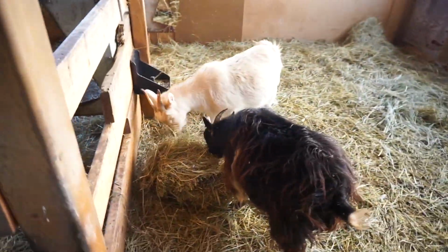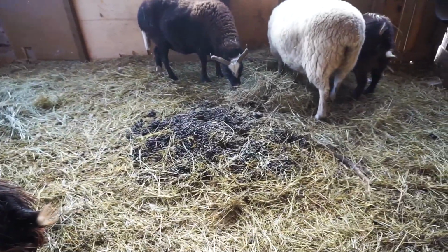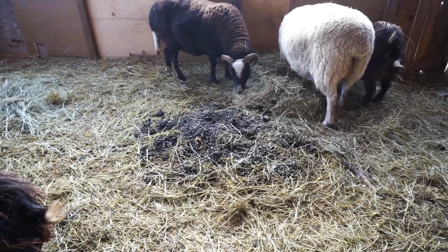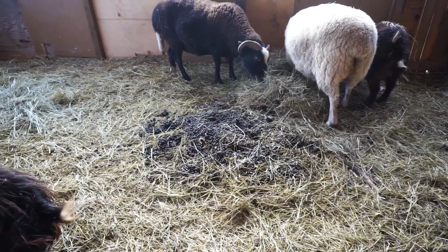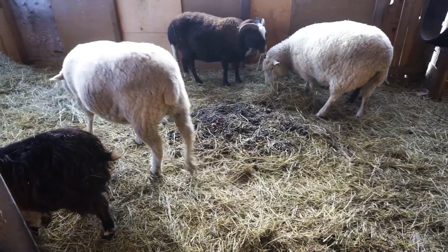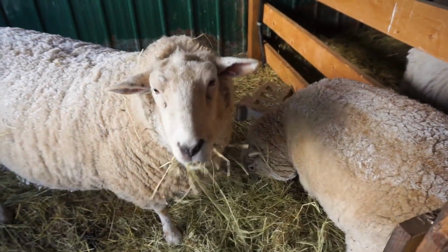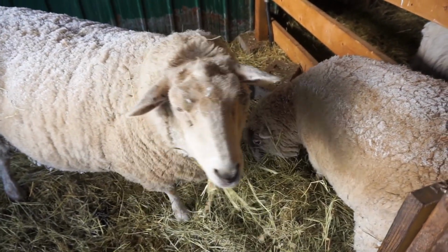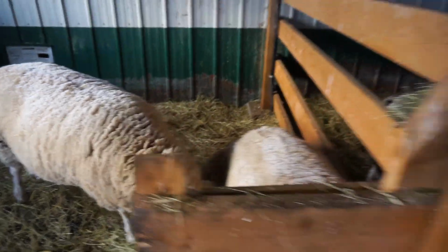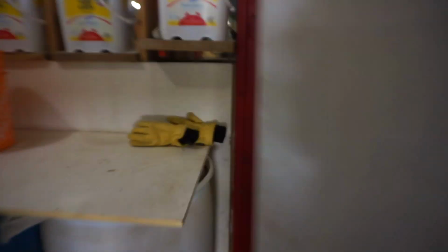Okay? Now, if you notice here, we have a big pile of poop. Tara didn't shovel it there. This is the alpaca poop pile. I don't know why they just don't poop outside, but I guess they want an indoor toilet. Hey, you guys were outside. All right, so let's go in. We will pull out the alpaca and pigs, I think.